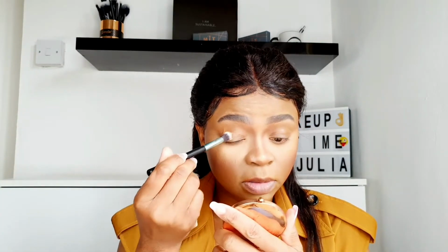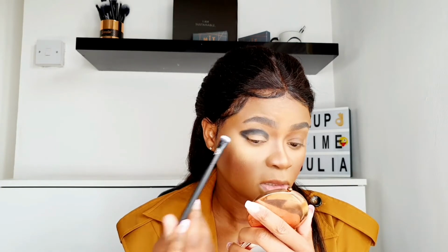Let me just dab this down and take one of our brushes from our brush collection. Okay. I will go in with this dark shade. Just going to apply this here. See, it just stays. It doesn't go everywhere. So I'll just lay this down like this.